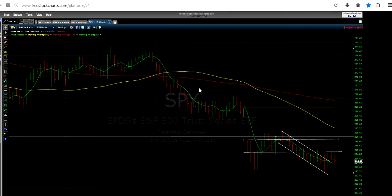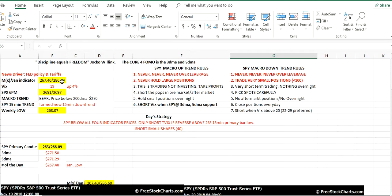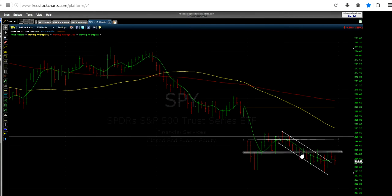So I basically want to cover any situations. These numbers are important, and they give you clues. This was going to tell me that if you went below 267, it was going to be a very bearish day, along with the futures low, the weekly low, and the primary candle low. And my plan for the day was just to see how the SPY acts. Only short if there's a reversal above the 265 area, the 50-minute primary bar, and short small amounts, because we could be facing a huge plunge here.